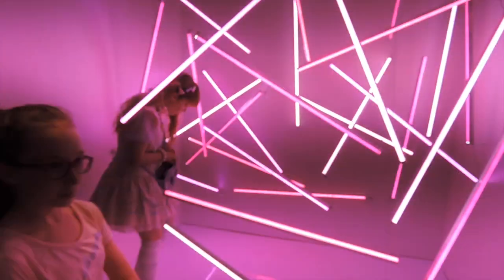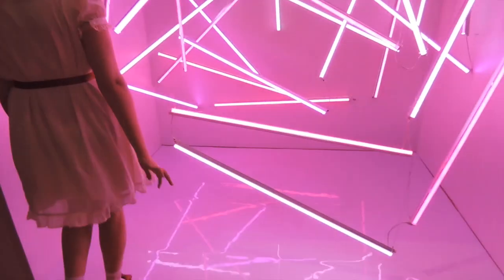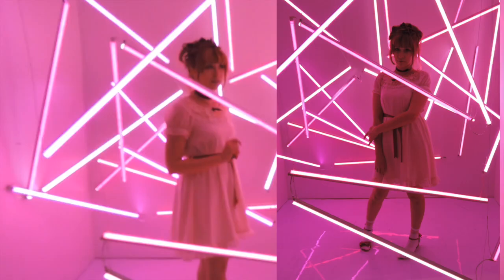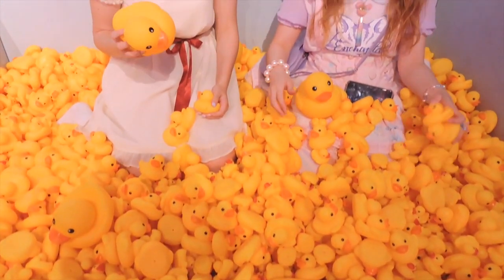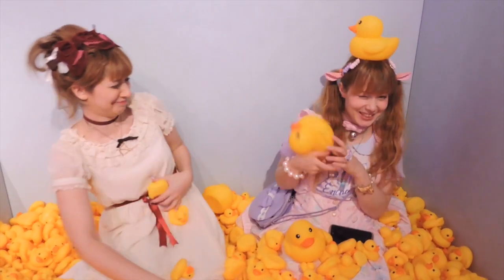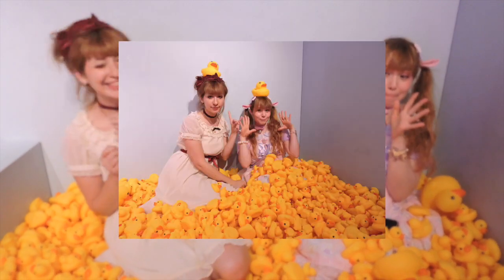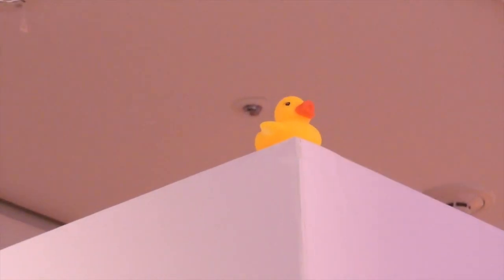So once we got inside, it was pretty easy to take pictures. You had to line up for everything. There are 12 installations in total, so I took pictures of most of them. The first one was the pink neon. The second one was this really cute duck pool where we had a fight, but not really. BFFs forever. The pictures were really nice, and most of the staff would just take pictures of you if you ask nicely.